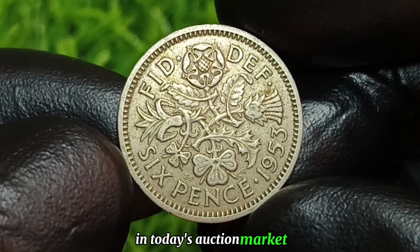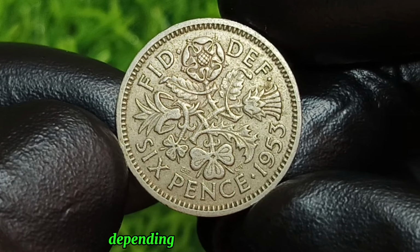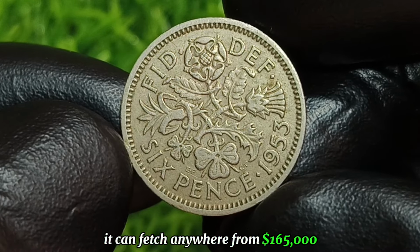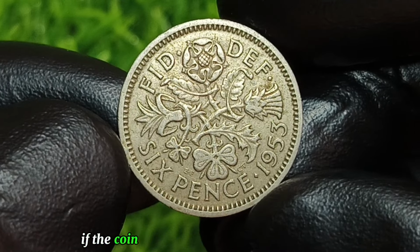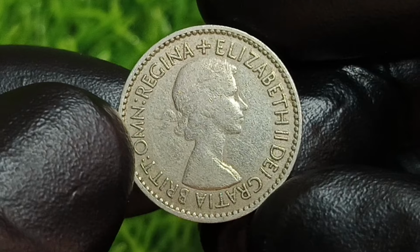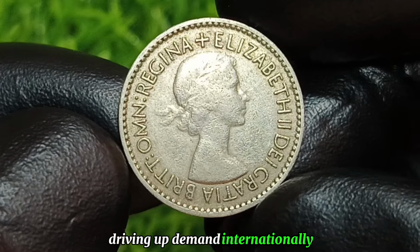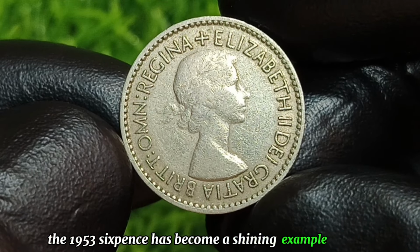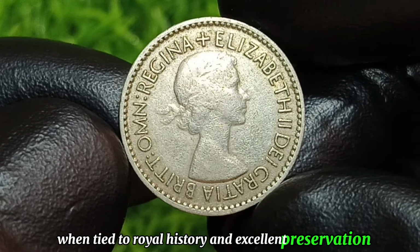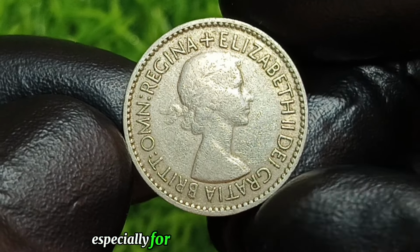In today's auction market, the value of the 1953 sixpence in extra fine condition has seen a noticeable surge. Depending on the coin's sharpness, toning, and originality, it can fetch anywhere from $165,000 and in some exceptional cases, even higher if the coin is graded by a professional service like NGC or PCGS. Collectors from the United States, Canada, and Australia have shown strong interest in this piece, driving up demand internationally. The 1953 sixpence has become a shining example of how even small denomination coins can carry immense value when tied to royal history and excellent preservation. Auction houses in the UK and abroad have reported growing competition for these coins, especially for ones with brilliant surfaces and full strike details.